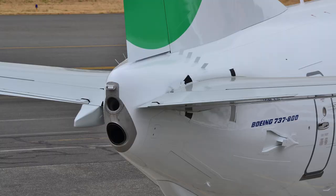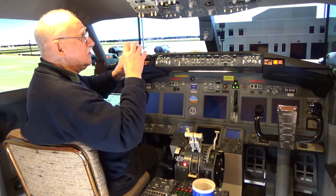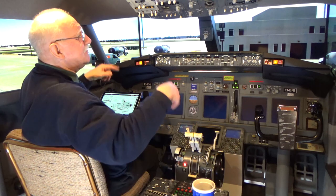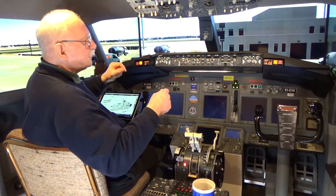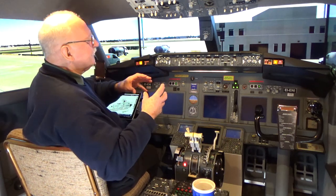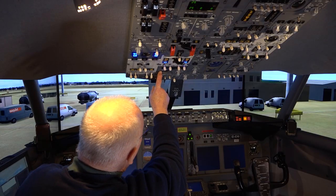Now, the APU is located in the tail of the aircraft. It's a little engine, and it does two things. One, there's a compressor on it. When it's needed, that sends heat or air conditioning into the main cabin. And then when we divert it, it goes to the engines, the main engines, to get them to spin, to get them started up. And the other function of the APU is a generator that gives us 115 volts. And that is what we're looking for right now.